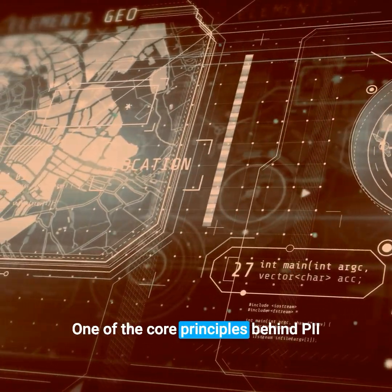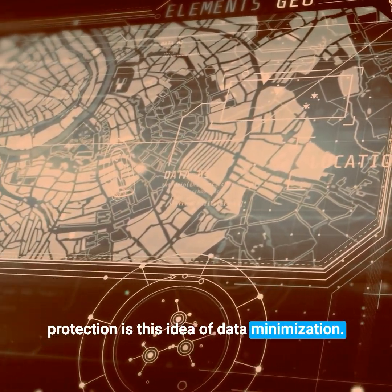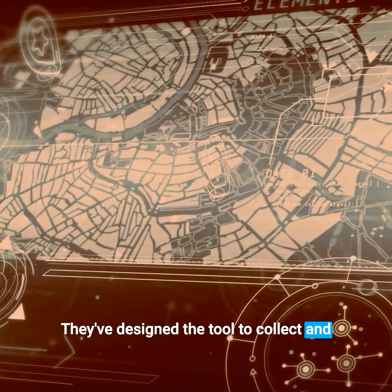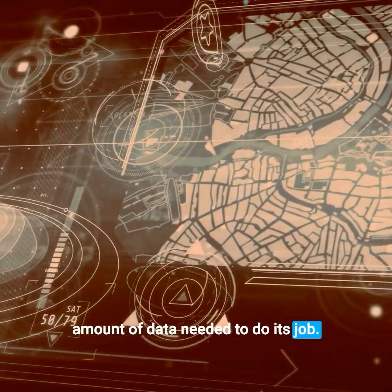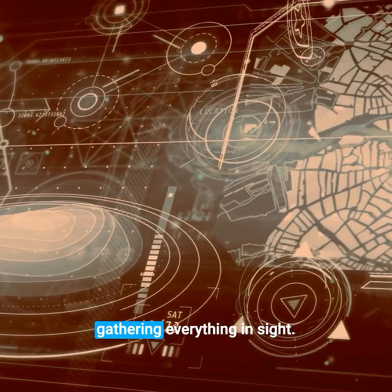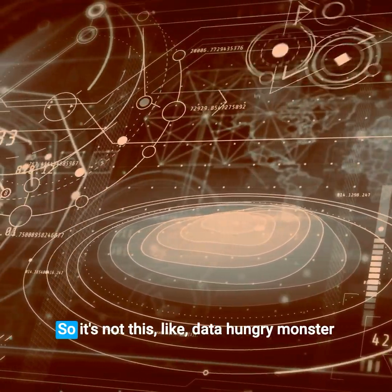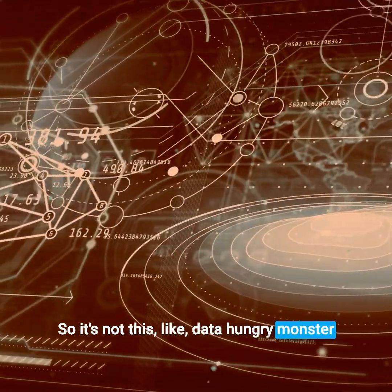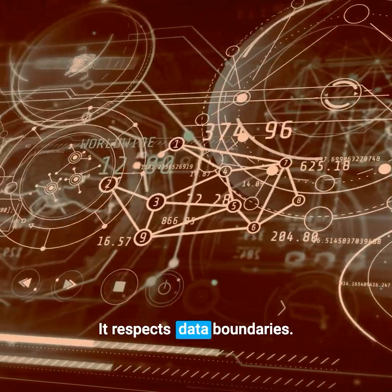One of the core principles behind PII protection is this idea of data minimization. They've designed the tool to collect and process only the absolute minimum amount of data needed to do its job. It's not about indiscriminately gathering everything in sight. It's about being very targeted in what it accesses and analyzes. So it's not this data-hungry monster that some people might fear it is. It's not at all. It respects data boundaries.